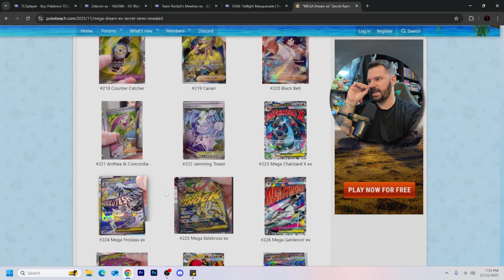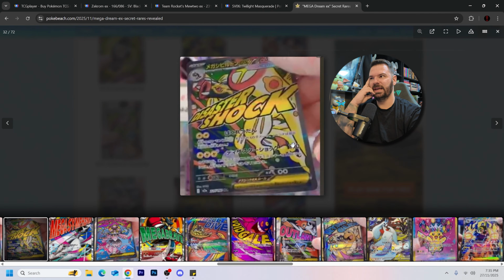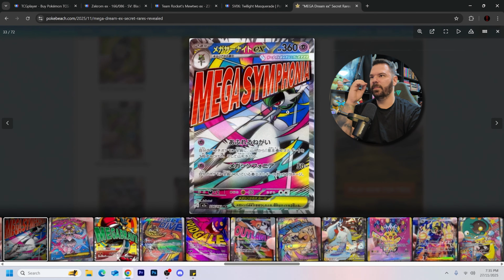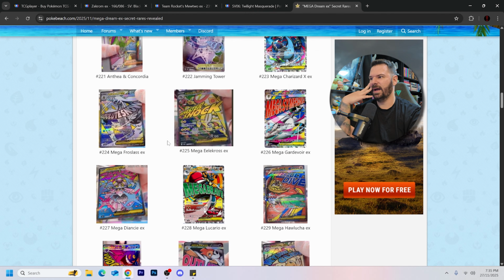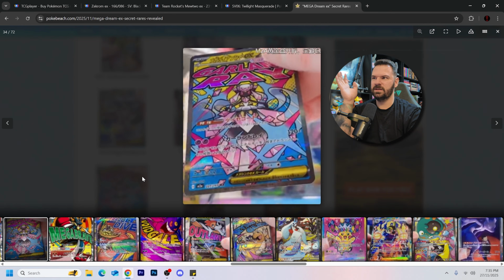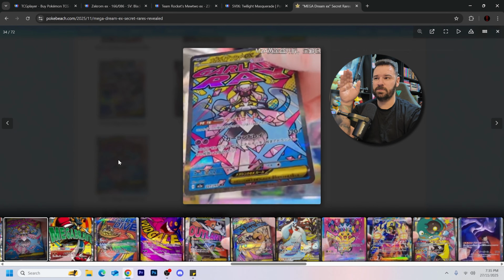You've got the Mega Frostlass here. You've got the Mega Electros, which you don't really get a good look at with this photo, but the Mega Symphonia, Mega Gardevoir, which is awesome. Again, we always knew that was going to be a card. It's the same with the Lucario here. We kind of knew of those ones pretty early on, but all of these other ones that have just been revealed, like the Diancie looks insane. The colors on this pop so much.